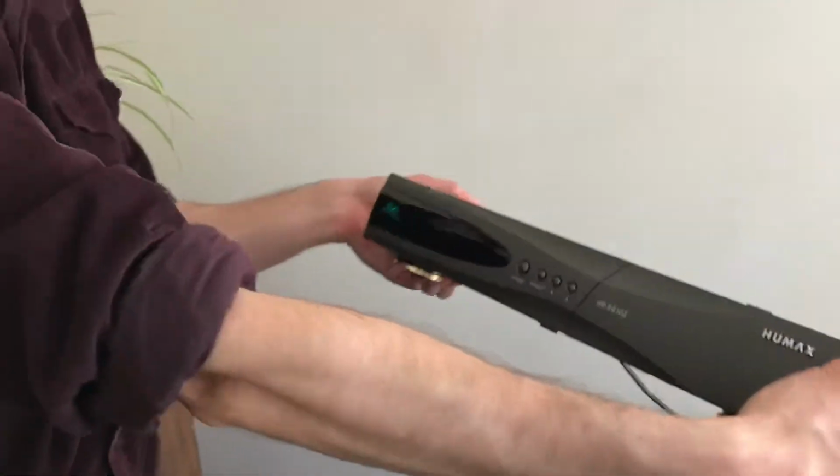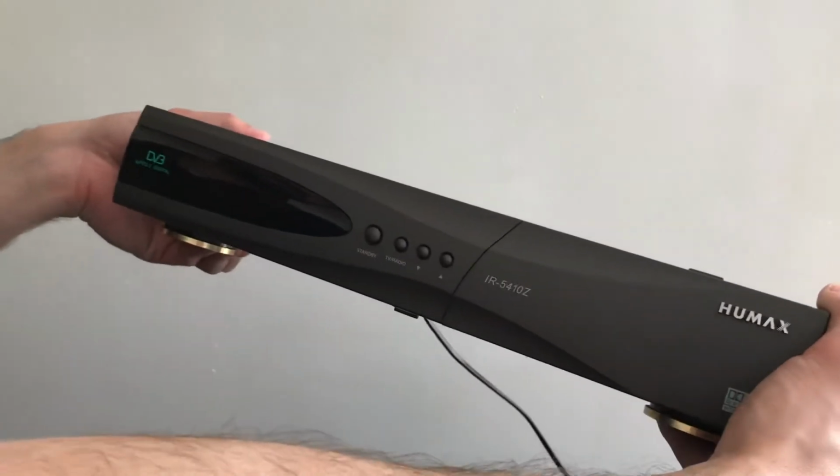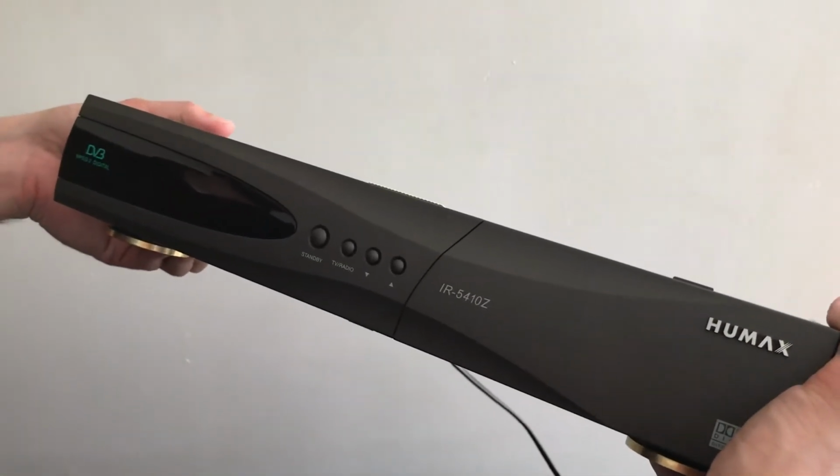Now the standout feature, before I get to that, this is just a satellite receiver, a Humax IR5410Z. Satellite receiver that I was planning to play around with once I get a proper dish.